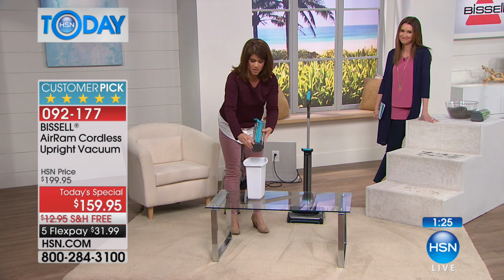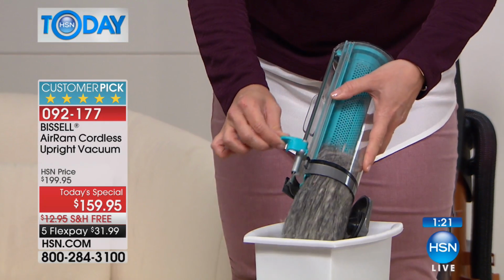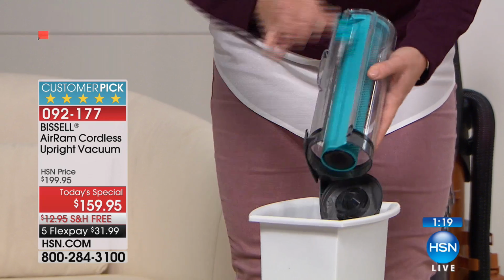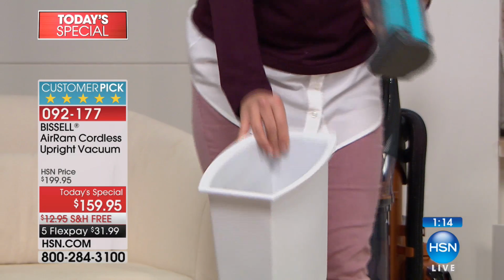You have your little arrows. You simply take it here, you just open it, remember? And you just give it a nice little slide. Yeah, it's the super slide. Cool. And now all that pet hair, all the dust, all the allergens that you're gonna be able to pick up, it's in the canister.